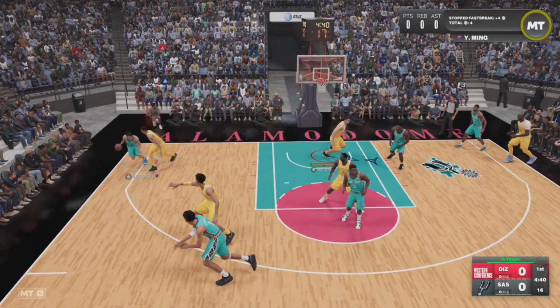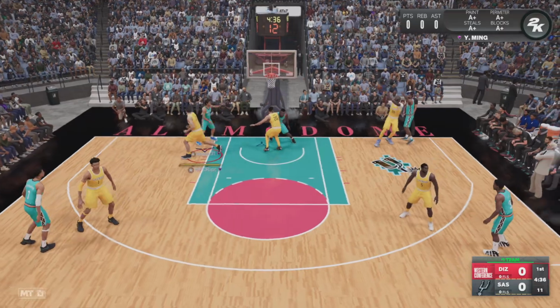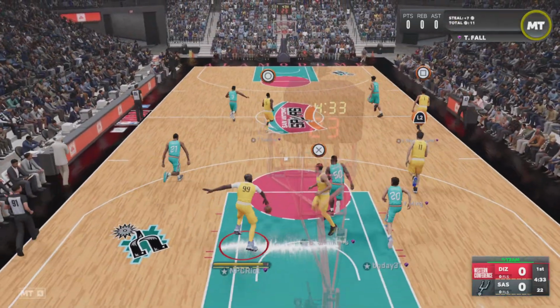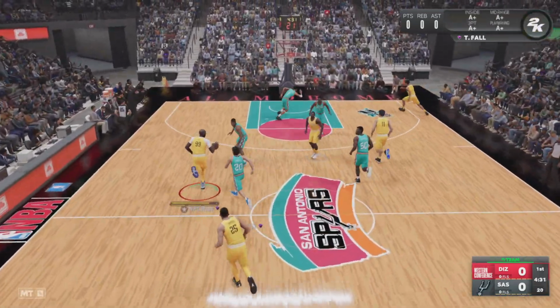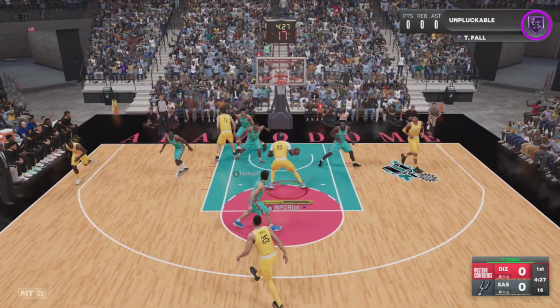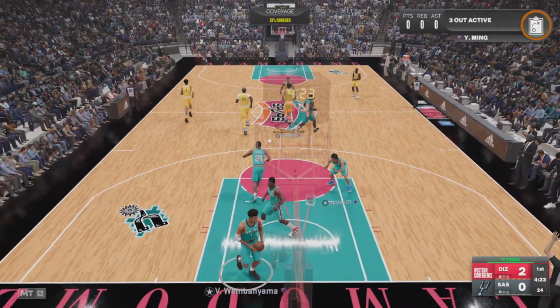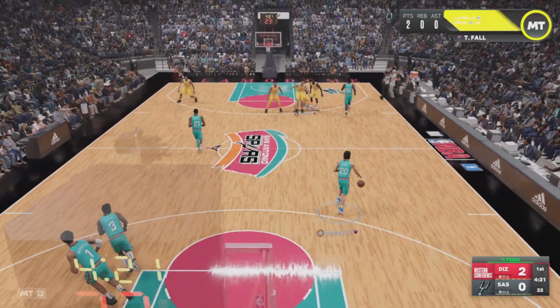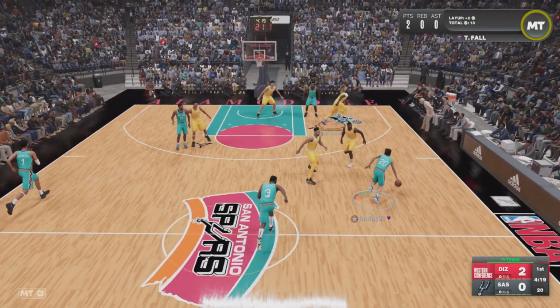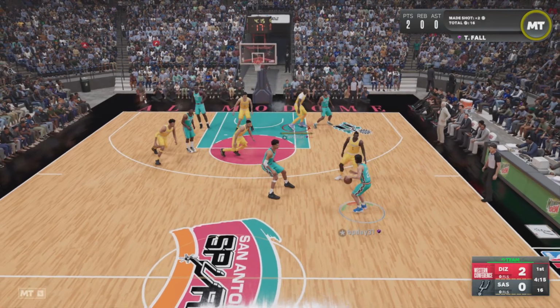In the corner, it's Ginobili. Duncan in the corner. Here's Fall. And he uses the glass on the layup. Fall's got the game going here with the first basket for Orlando. And I'll bet that's what they talked about before the game, getting the ball inside early.